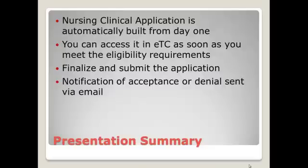In summary, your nursing clinical entry application is automatically built in our student information system beginning with your enrollment at TCTC. That's why making good choices in the courses you take and how well you perform in them is so important from the very beginning. You are eligible to access your application as soon as you meet the eligibility requirements for submitting it and you have verified that you watched this presentation.